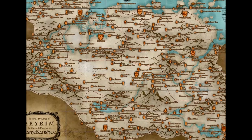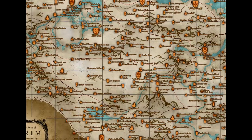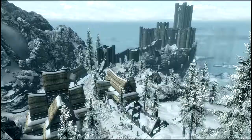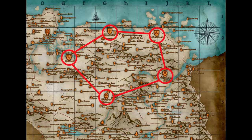Obviously, this inspired hundreds of theories for the reason of these jars to exist. One of these theories has discerned a far more sinister purpose behind the mysterious objects. Someone noticed the connection between the 5 cities, Morthal, Whiterun, Winterhold, Dawnstar, and Windhelm, and realized they form a pentagon of some sorts.